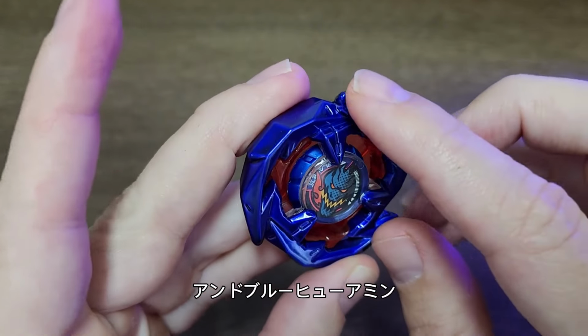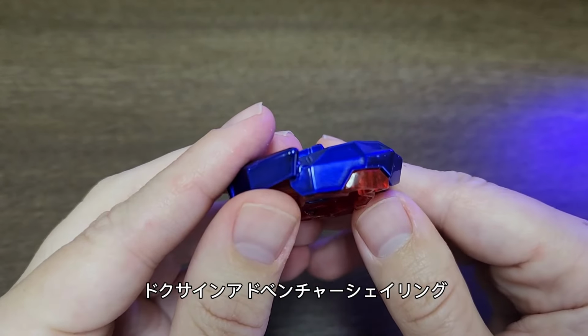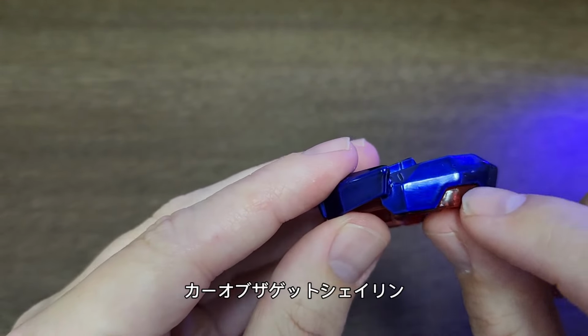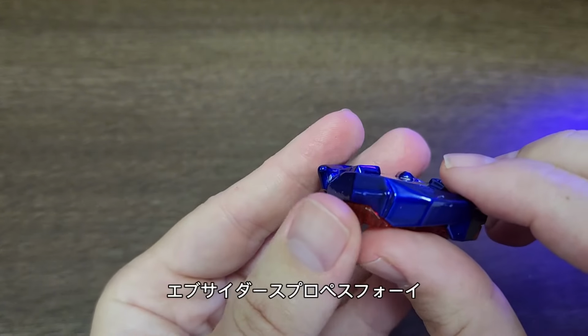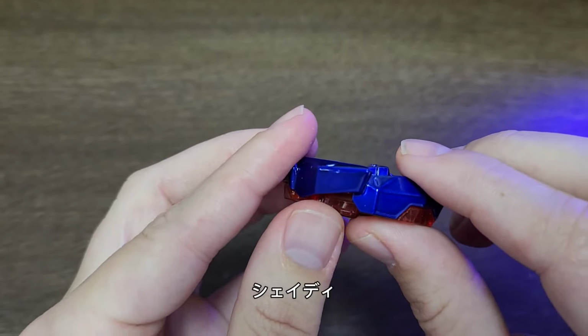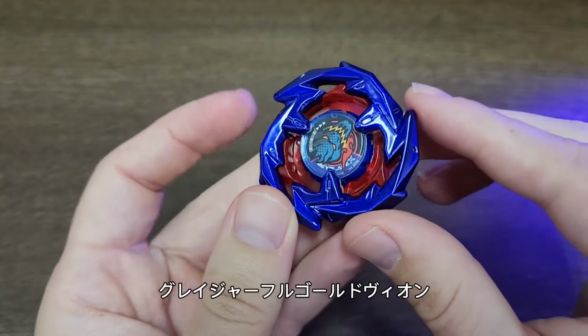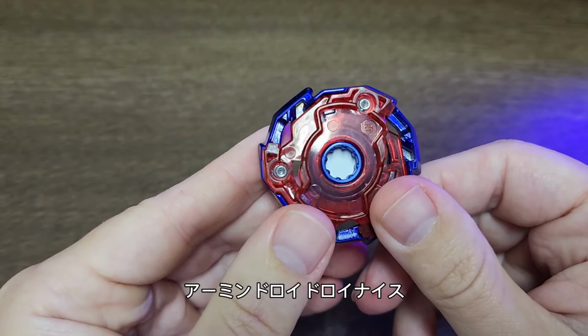The blue here, great paint job. It looks like it's shading. I'm not sure, but you see all this darker black on the edges. It looks like that's purposefully shaded, which, if that is the case, then bravo, great job for going above and beyond. Other than that, the red is really nice.